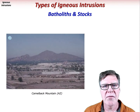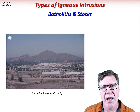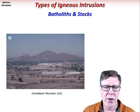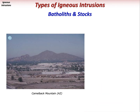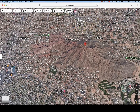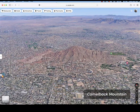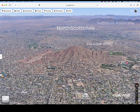The rocks of much of Camelback Mountain in Phoenix represent the exposed part of a larger batholith that is Paleoproterozoic to Mesoproterozoic in age, anywhere between 1700 and 1400 million years old. Camelback Mountain is a prominent landmark in the Phoenix area. Here's the view looking more or less towards the northeast.